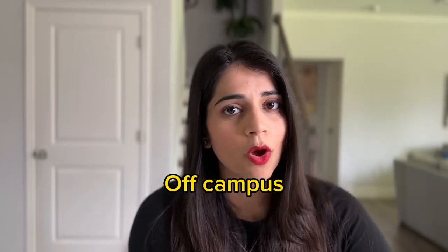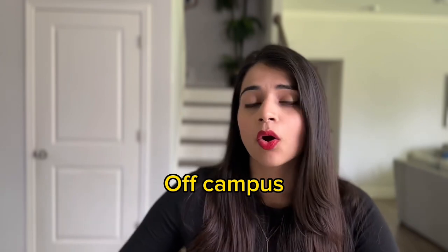Next housing option is the off-campus housing option. That means you're not staying on the campus, but you are staying somewhere closer to your university or campus. To find good off-campus housing options, first thing that you should be doing is to check your own university's website to see if they recommend any areas for students. Some universities do not provide such recommendations.